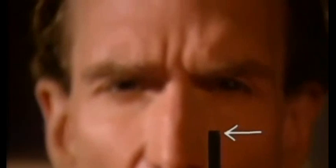This domino is standing up. But if we push it up here, it will fall over because its center of gravity gets past this corner. Now, when that happens, the domino is moving in a circle. Weird, huh?